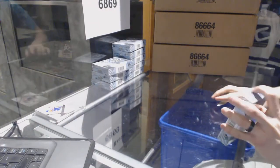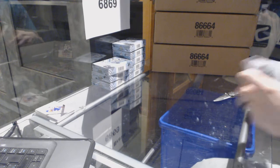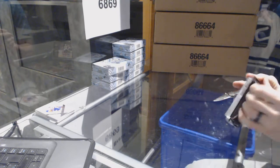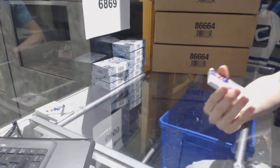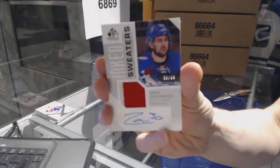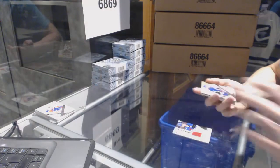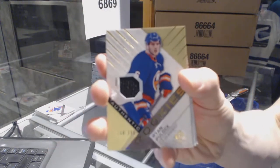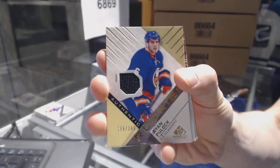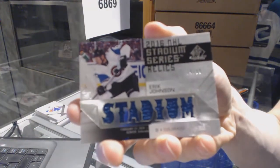Box two. We've got an Inked Sweaters, numbered 50 of 99 for the New York Rangers, Mats Zuccarello. We've got a rookie jersey, number 399 for the New York Islanders, Ryan Pulock. We've got a Stadium Series Relics, numbered to 99 for the Colorado Avalanche, Erik Johnson.